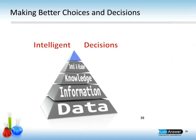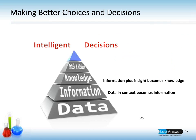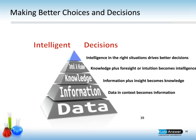So this goes back to that data foundation. When you have your data in context, you have information. When you have your information plus insight, you have knowledge. And once you have your knowledge and you have foresight and intuition, it becomes intelligence. And this is when you start to make better decisions. And the ELN and its environment can help drive that. And this is a really critical extra that you would get with something like an ELN, because it goes back to the ideation, capturing all that data, figuring out what's working and not working, and being able to apply those lessons learned to your next project or your next process or your next product that's going through a particular set of processes.